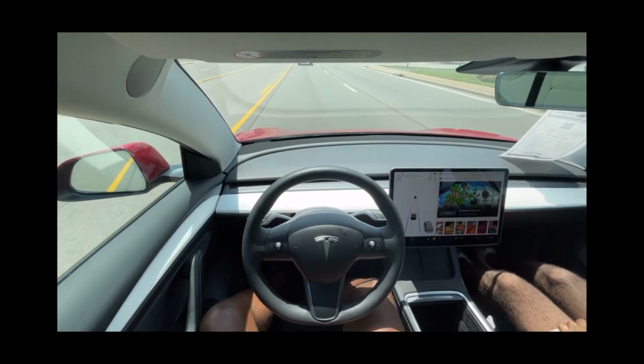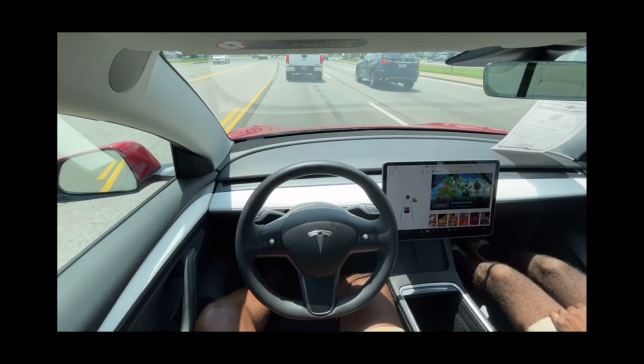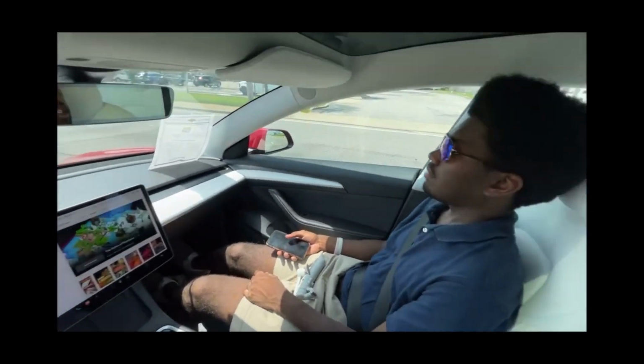And that's the adaptive cruise stopping the vehicle, bringing it to a complete stop. And I'm going to take that off and get in this lane here.